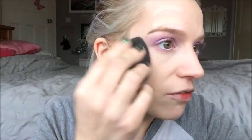Okay, so it seems to be blending out nicely. I think the shade is actually surprisingly quite good. I feel like if I'd gone for the lighter shades, it would have been too light. What do you think? I don't know. I mean, it's definitely gone on really, really easily. I don't have any problems with the application.